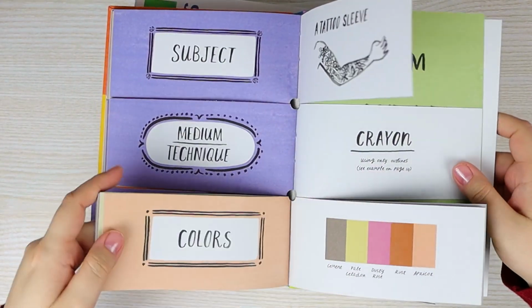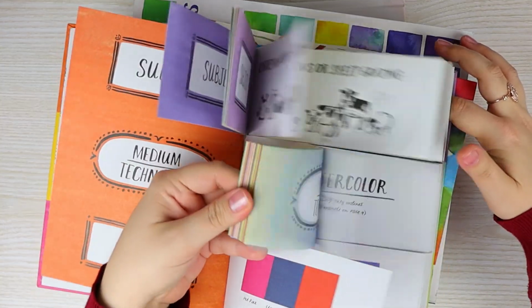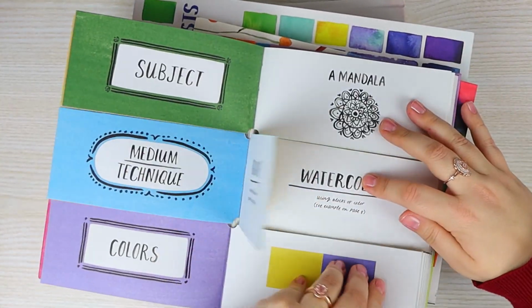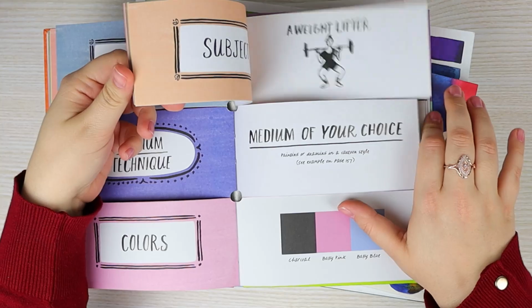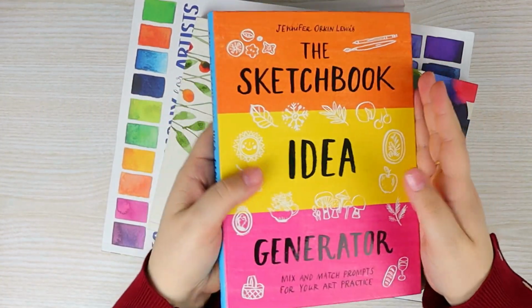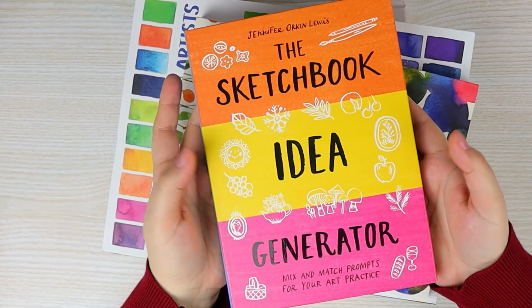And so yeah, you simply go, a mandala, watercolor using block of colors, and gray means soft yellow and old olive. If you really don't have any idea, I think this book is perfect, and you're supporting another artist, which is pretty great in my opinion.